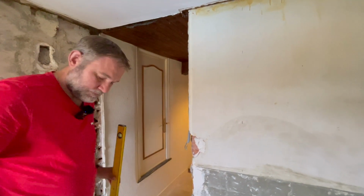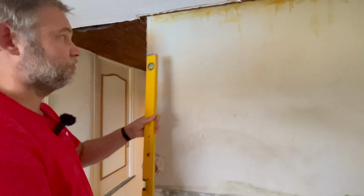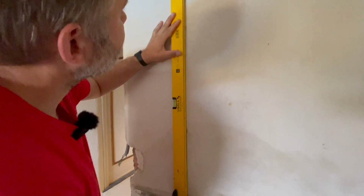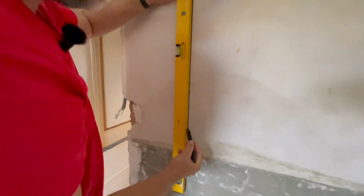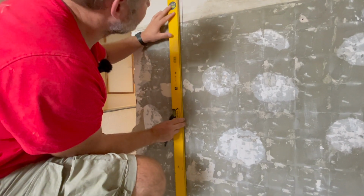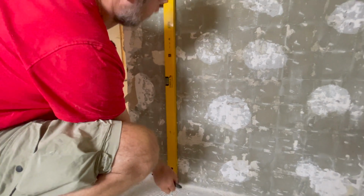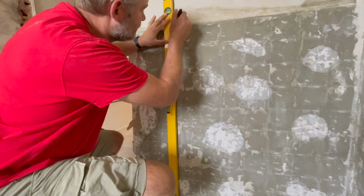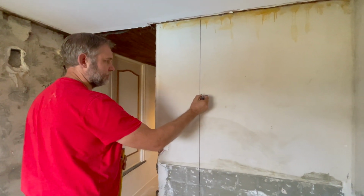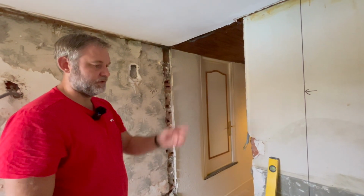and then use a straight edge. It doesn't have to be a spirit level, it can be any straight edge. And because the laser is more accurate than the spirit level, especially one this old, put it on the marks like that. It's just an easy way of marking out where the edge of the shower is going to be, up to this line. So that's another use of the laser level, to really accurately put on that wall where it's going to be.